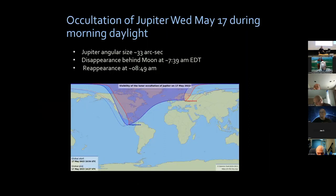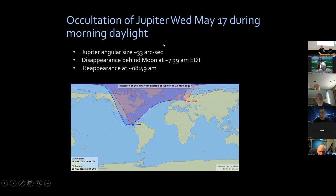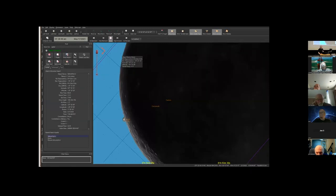Another observing event is coming up very soon, and this was brought to my attention by Bill and Dave and I think Tom. The idea is that there's an unusual occultation of Jupiter by the moon on, I can't see the title of my slide when I'm showing it to you. Isn't that funny? Somebody read me the date there. May 17th, thank you. It's going to be in the morning, and you see the time, 7:39 our local time, and the moon will occult Jupiter. A simulation looks like this right at the moment. This is Jupiter hanging out over to the left side, just getting ready to go under.